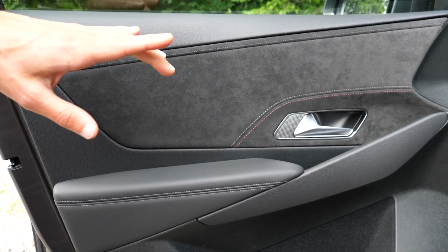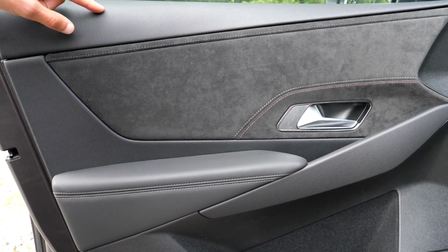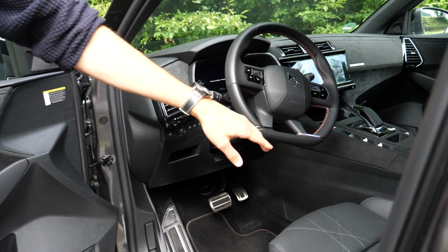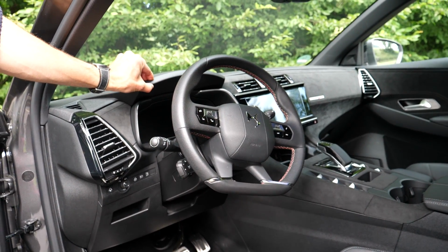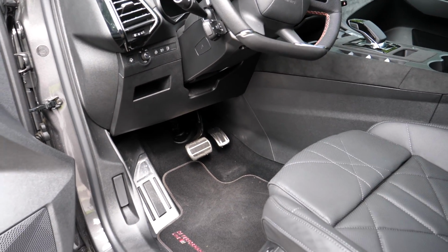But the performance line is both, so to say. Yeah, that's a little bit complicated, what they did there. Soft touch also at the top part of the door. Then the performance line also features this sport steering wheel, flat bottom, red contour stitches on the inside, more Alcantara use, soft touch dashboard, also aluminum pedals together with performance line floor mats.